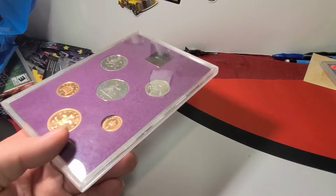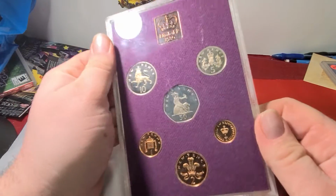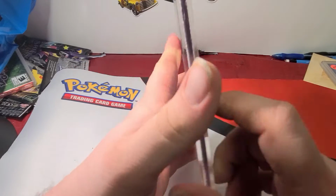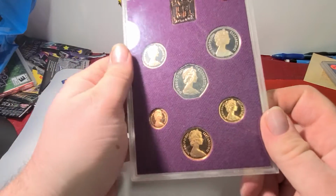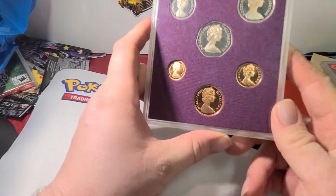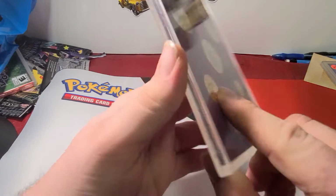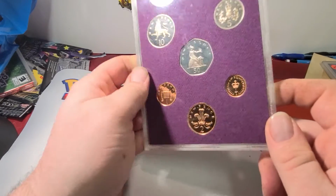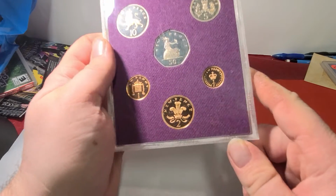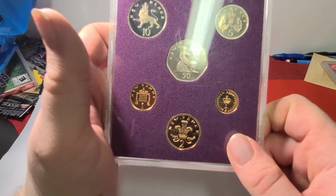Most of this, I paid less than maybe $10 for a lot of them. These are some coins. I don't even know exactly what these are, if they're Canadian coins or British coins, but I thought it was kind of cool that it came in this little frame. Paid $4. These are sealed. Don't recognize these as Canadian, so maybe they're England or some other European country.